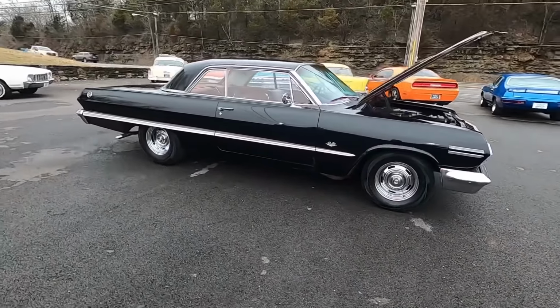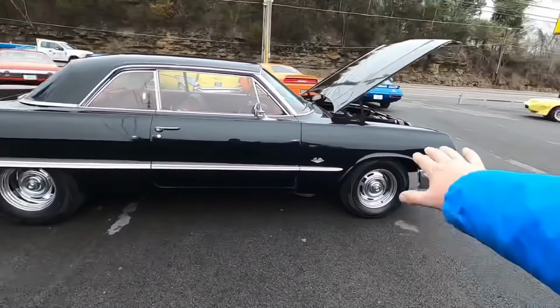This is more of a project car. It's definitely got edginess on the paint. We're going to be going over that, especially towards the end of the video. It is a 4-speed setup.